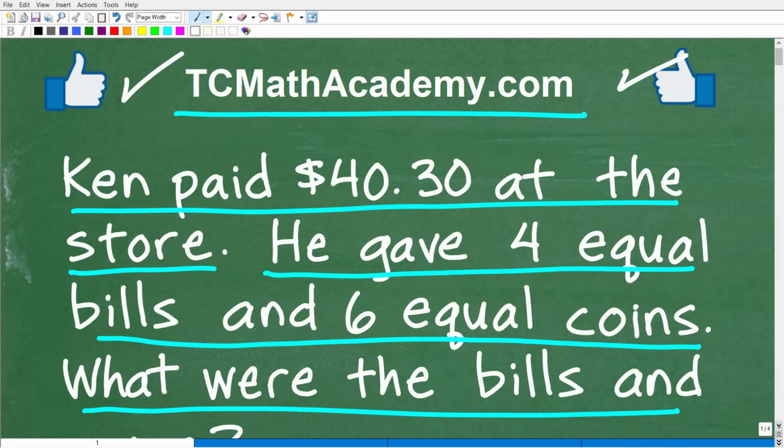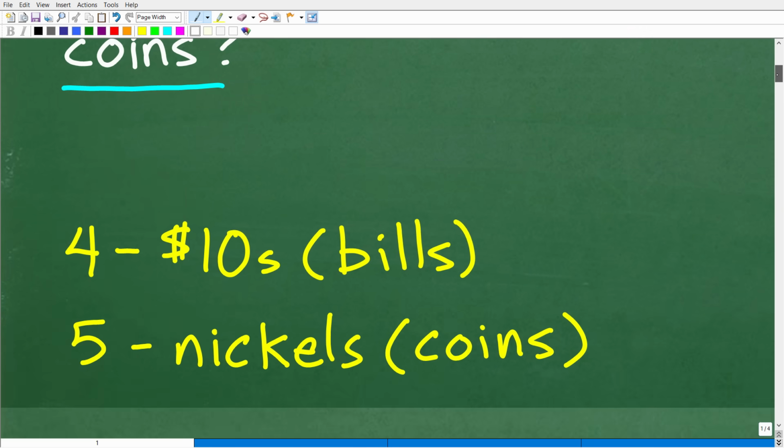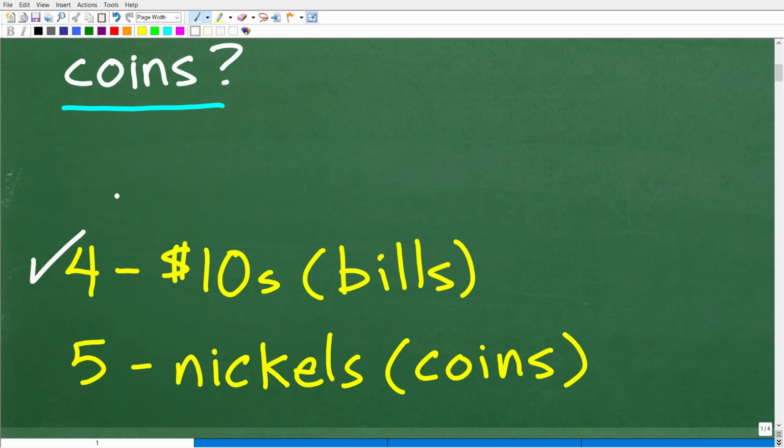All right, so before I show you the answer, let's just quickly go through the question again. Ken paid this much money at the store. He gave 4 equal bills and 6 equal coins. What were those bills and coins? Well, let's go ahead and see the answer. He gave 4 $10 bills. And then he gave 5 nickels, which are coins.